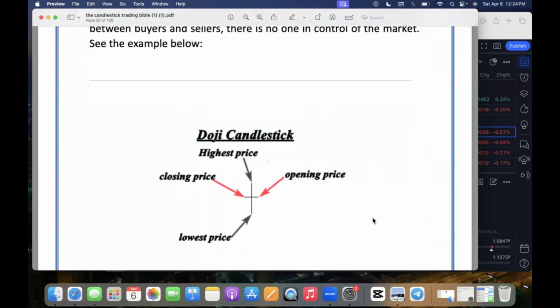A doji candlestick looks like a cross, or a T, and this is because the opening price and the closing price are so close together because the market is so indecisive. It's unknown whether the buyers are in control or whether the sellers are in control. However, when you see this, it's usually a sign that the market is going to reverse and go the opposite way of what it's already been doing.